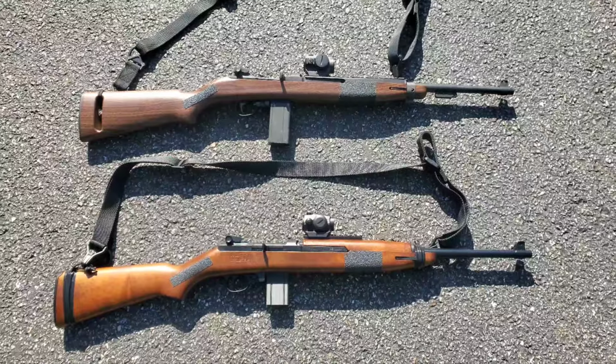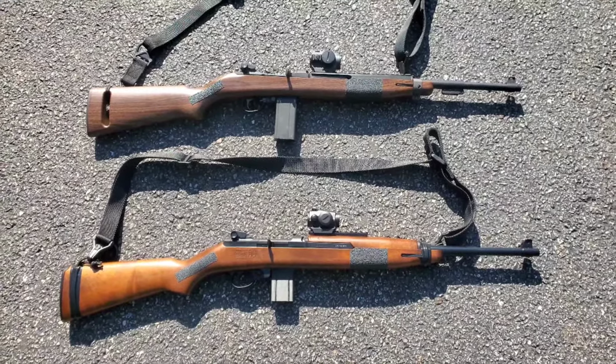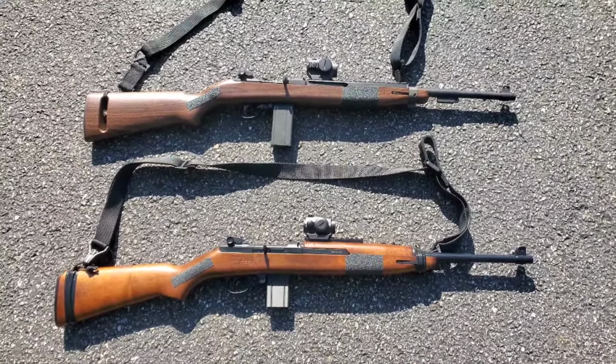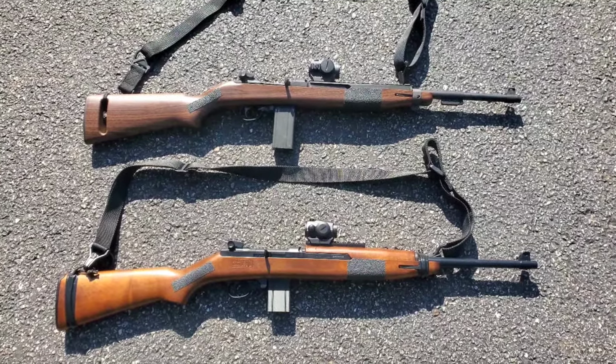But the realism on that rifle and the accuracy is just, I love it. But that rate of fire on that Crosman, man, it's just awesome. So that's it for today on these two platforms.